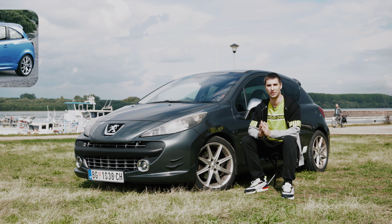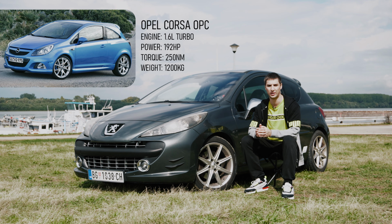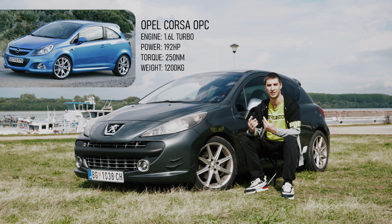So next thing is the Opel Corsa OPC or Vauxhall Corsa VXR, right? VXR, sorry, VXR. Let's start with the positives. From the outside, it's such a nice looking car. It really turns heads, especially in the blue or yellow and the brighter colors. That car is the direct competitor to my car because it's the same 1.6 liter turbo.